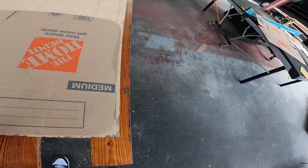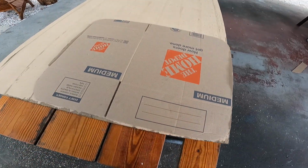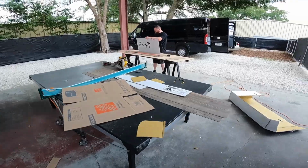So I'll do 2 of these and then try to get as much of this plywood as possible. I'm gonna run this close to the edge as I can, use the factory edge on each side, and then just cut it with the jigsaw. My first time ever using a jigsaw, I think. I've always just cut stuff with a circular saw and it's made it like a million cuts to get around bends.